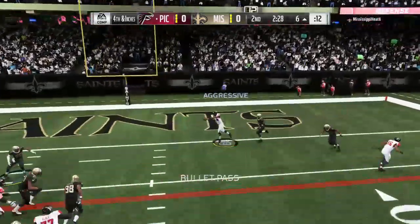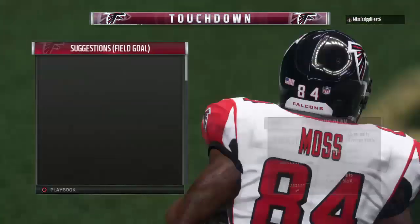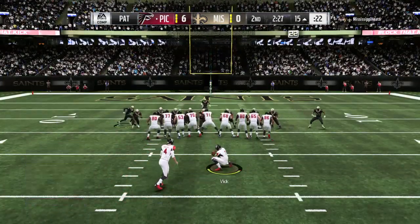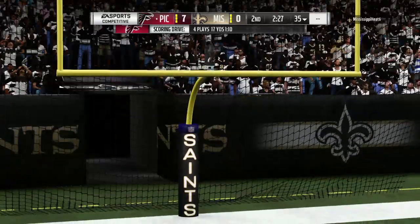Fourth down. Here's Ryan. And he is into the end zone for a Falcon touchdown. Randy Moss from 6 yards away. And the Falcons are in for 6. Big 4th down conversion for the score, and the defense, that is a tough pill to swallow.